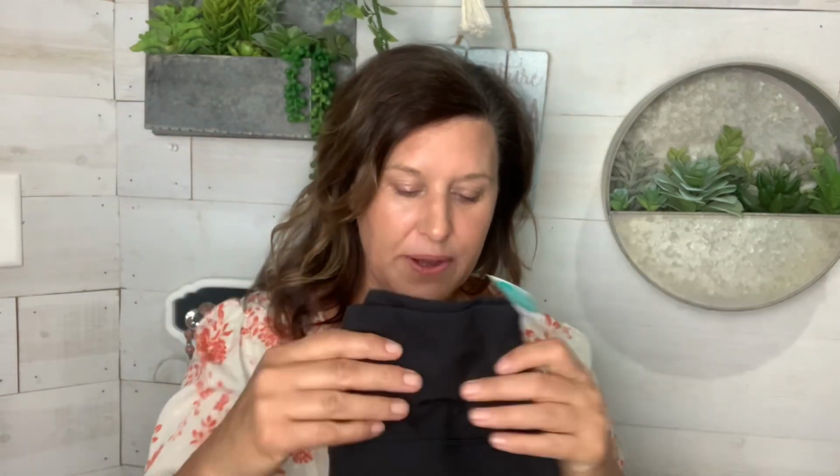These biker shorts are by Sage. They're called the Rebecca biker shorts, and they are $38 retail. So we will see. And then we have a Market and Spruce tee, and actually that's wrong.